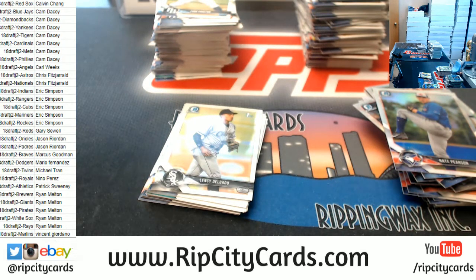If he does sign, it'll be in regular Bowman. They always hold out like five or six guys out of the draft to have their first fancy Bowman cards be in regular Bowman. And he is one. Him, Joey Bart, there's a couple for the Giants. There's a couple of others.